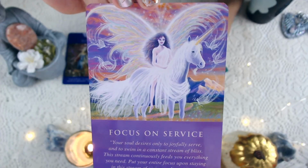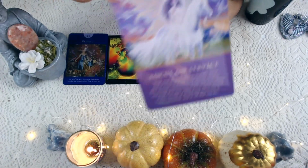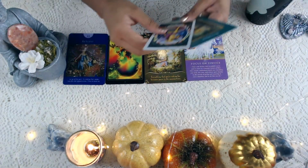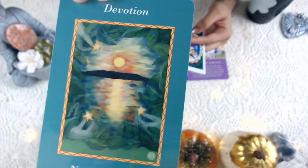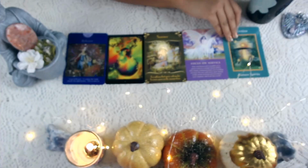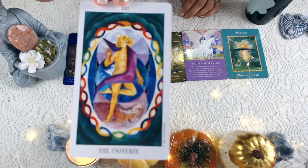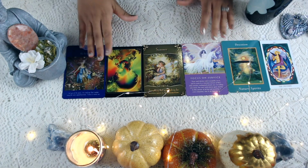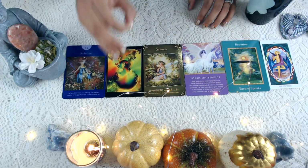Wow, I love the image here. Look at how beautiful that fairy is. Beautiful, beautiful, beautiful. And then we have devotion, nature, spirits. And you have the universe card here. So really quickly, one thing I'm getting right away is you're being asked to be devoted to your path.